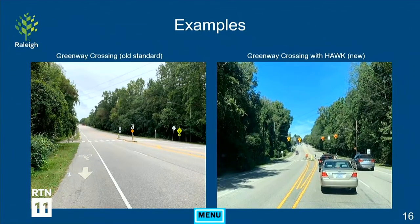So you can see there's a hawk there, and the way a hawk works is if a person depresses it, the yellow light strobes, then it turns solid yellow, then solid red, stopping traffic, and then it goes back and forth with the red lights, letting vehicles know that if there are no pedestrians, they can continue on.